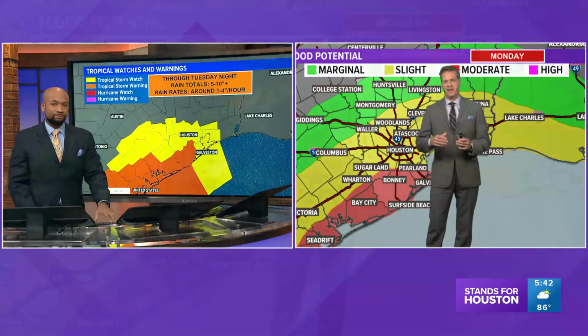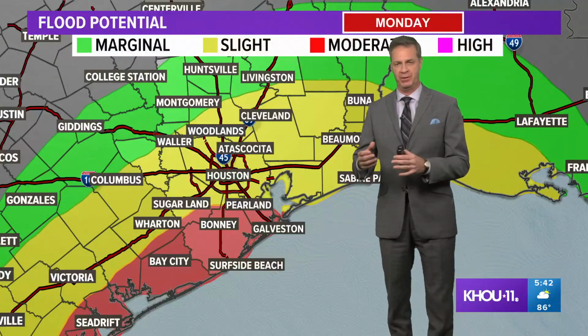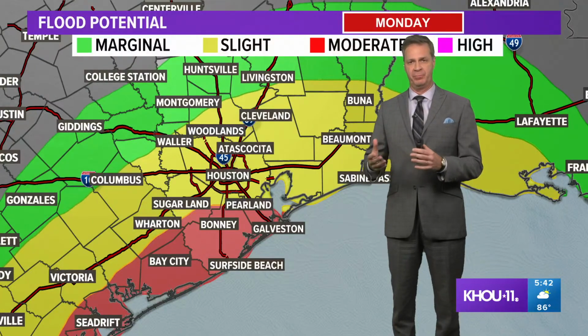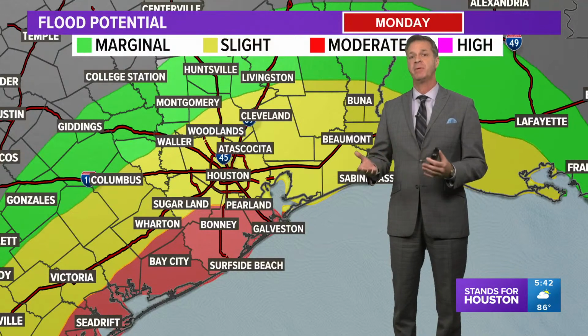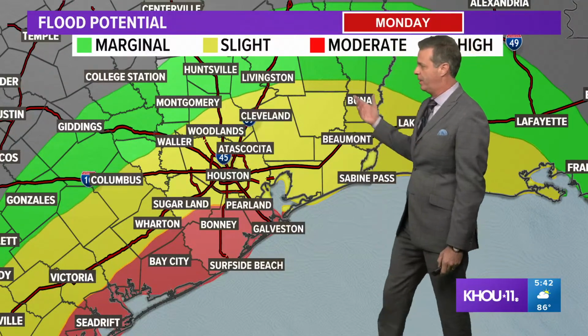It's interesting to see how different those two scenarios are for who would get the heaviest rain. I think the biggest takeaway is right now it's just too uncertain to pin down exactly where the heaviest rain is going to fall. But if you're living in a low-lying area, a flood-prone area, I think the best thing to do is stay close to the forecast with us and just be prepared to move if that heavy rain does come to your neck of the woods. Here's the way the flood outlook looks like Monday.